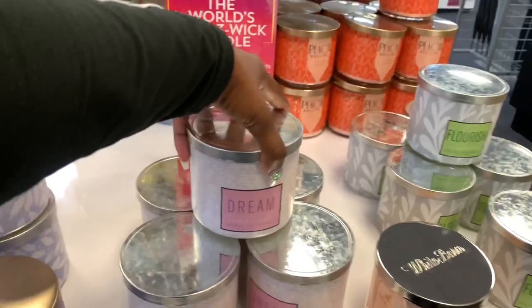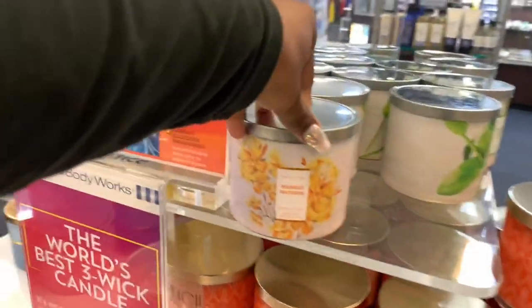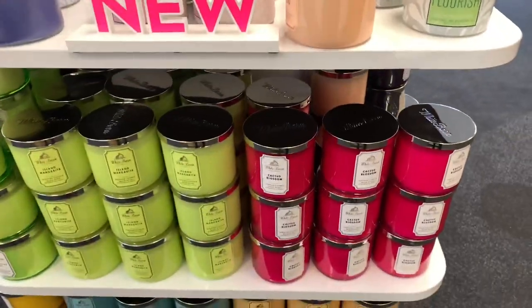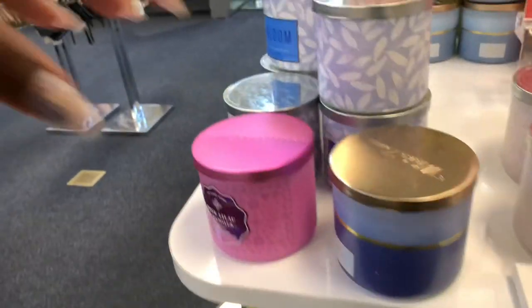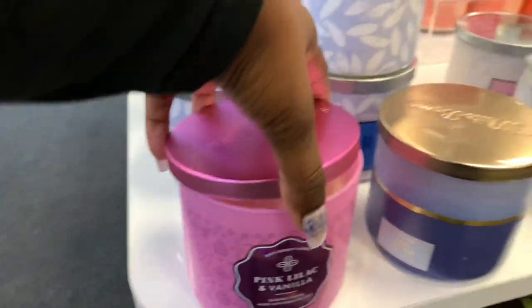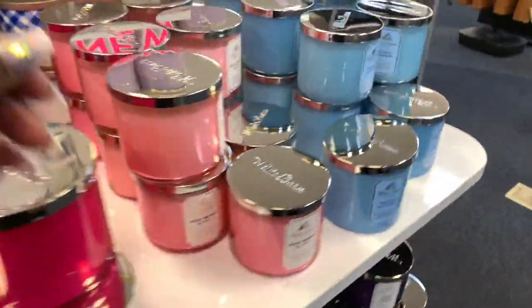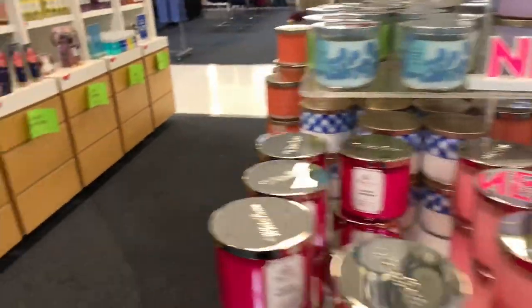They have some candles: Dream Flourish, Mango Waters, Lavender Vanilla, $19.50. They have more down there: Cactus Blossom, Island Margarita, Pink Lilac and Vanilla, Sun Drenched Linen, one of my favorites, love, love, love, Rose Water and Ivy. So they have quite a few.